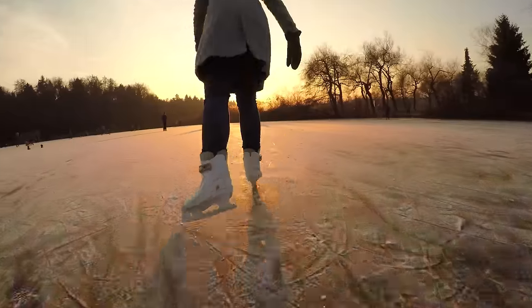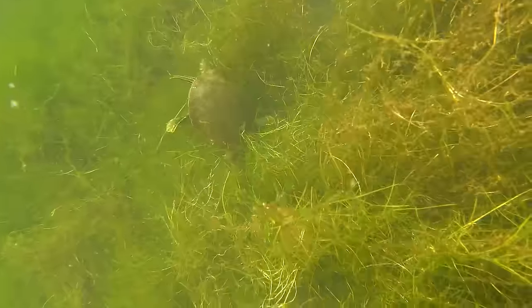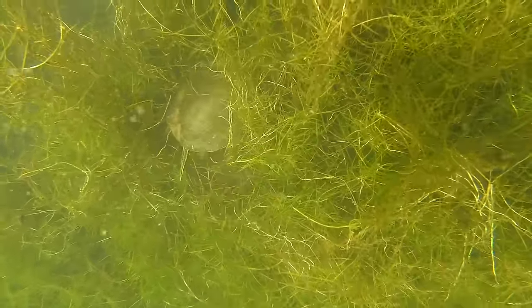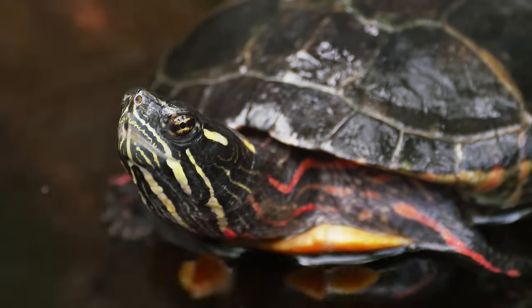Well, it turns out what they're doing down there is staying warm. In wintertime, even though the water in a pond or lake gets really cold, it's only the top layer that actually freezes. Under the ice, it's slightly warmer than freezing. So if you're a painted turtle, hanging out at the bottom of a cold pond isn't a bad place to spend the winter, if you could solve the problem of how to breathe underwater.